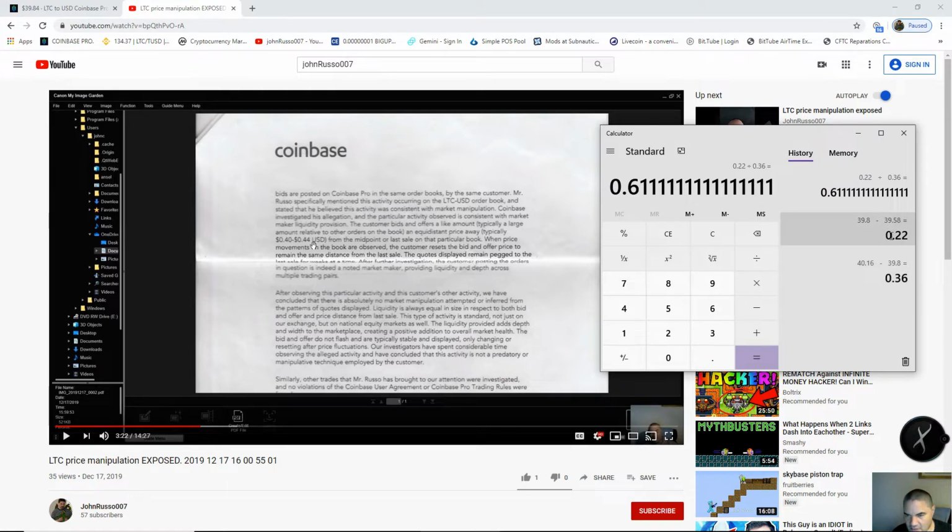This isn't 40 to 44 cents. And no, the buy and sell are not equidistant away, which means if this was 36 cents here, this one should be 36 cents here. Or if this one's 22 cents away, this one's supposed to be 22 cents away. Now, they said they sat down and investigated it and followed him, and all his trades were equidistant. Anytime the market moved, his trades would be placed equidistant. The robot would place them equidistant, so as not to interfere with the mid-market price. Well, clearly that's a bold-faced lie because the math says no, they're not equidistant.